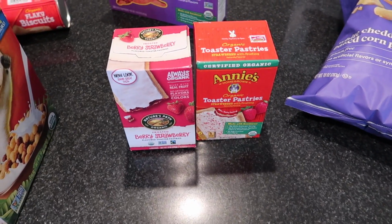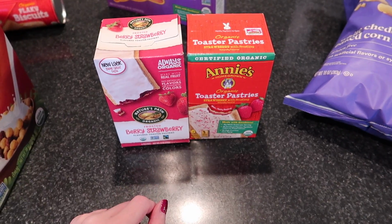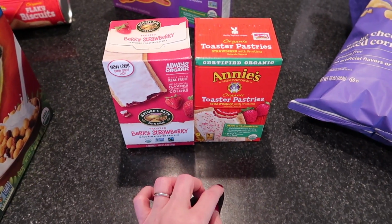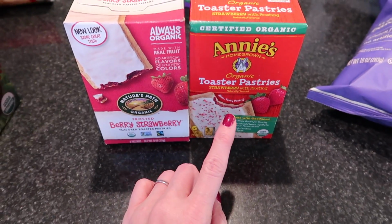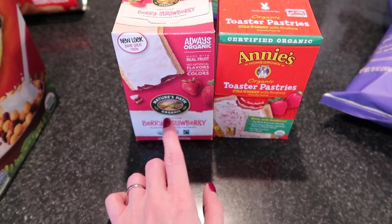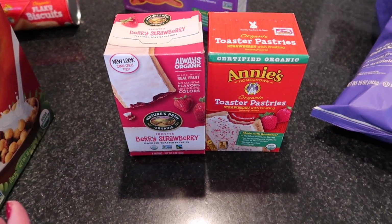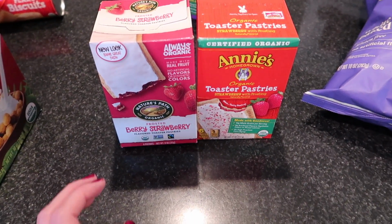Okay, and speaking of Nature's Path, we're having a little bit of a toaster pastry war in the house, because my youngest daughter, I think, is just as happy with the Annie's brand strawberry toaster pastries as she is the Nature's Path organic ones, but my oldest daughter likes these and not those. I don't usually get both. It just so happens that I did this time.